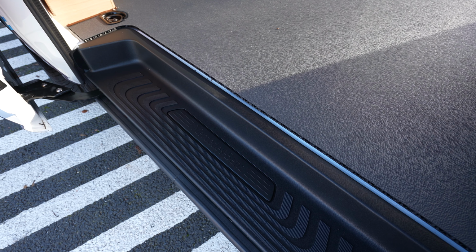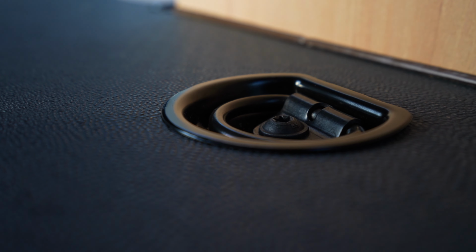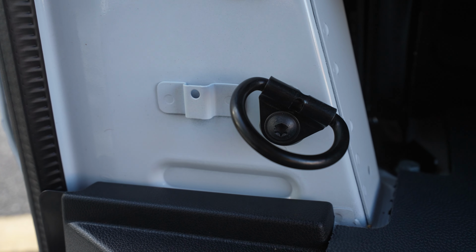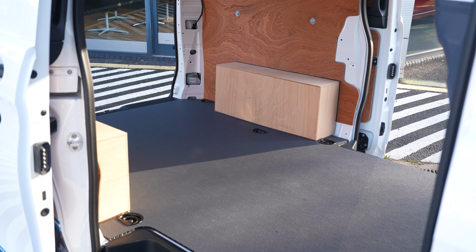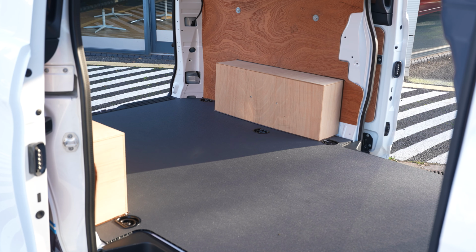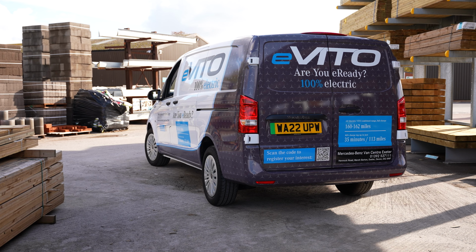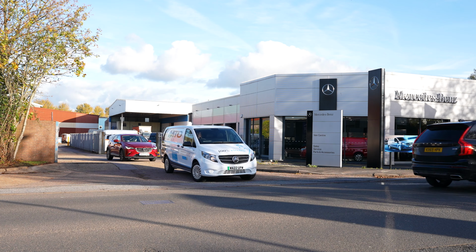There's also, as standard, this non-scratch plastic flooring and 8 tie-down hooks, which are really handy to stop any items you might have moving around. This eVito is fitted with the dealer fit option of plywood lining. But that's enough of the cargo area. Let's see what it's like out on the road.